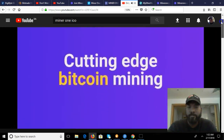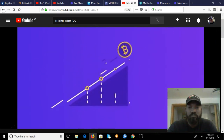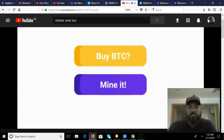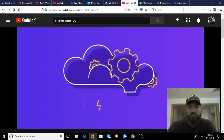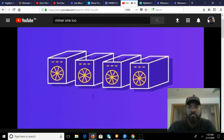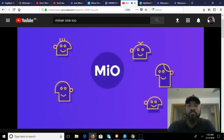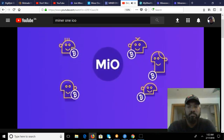Cutting edge Bitcoin mining. Crowd-funded. Buying and selling cryptocurrency can be very profitable these days. But it can also be risky. Why buy it when you can mine it? Miner One is not cloud. Miner One is not a pool. Miner One is real, cutting-edge hardware. Real expert managers and real community members, all contributing to Miner One and sharing the benefits.